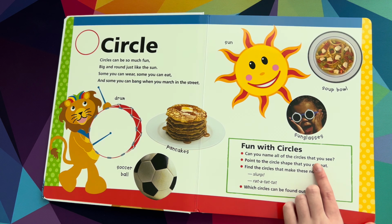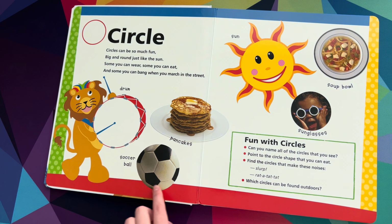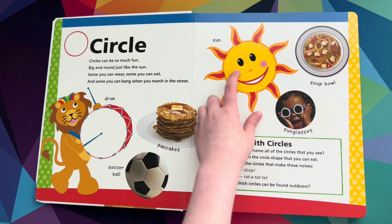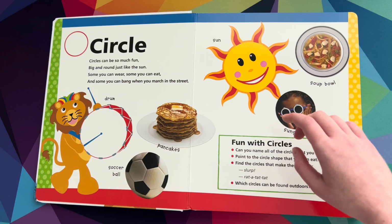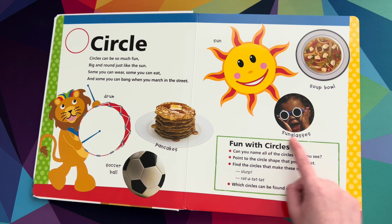Sydney, what's this? What does that say? This is a drum. Drum. This is a soccer ball. Say ball. Soccer ball. What's this? Can you read it? Pancakes. Pancakes. What's this? Sun. Don't say sauce, it's sun. You gotta add the letter N. Sun. There you go, sort of. And then we got a soup bowl and sunglasses. Can you say sunglasses?